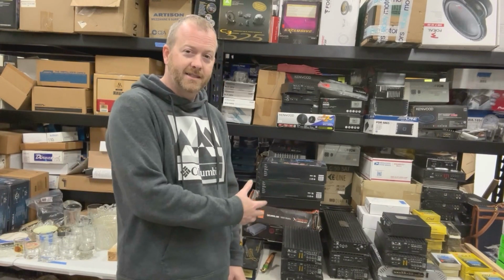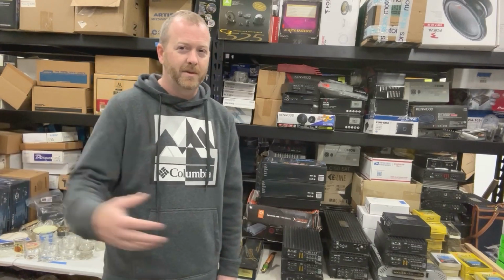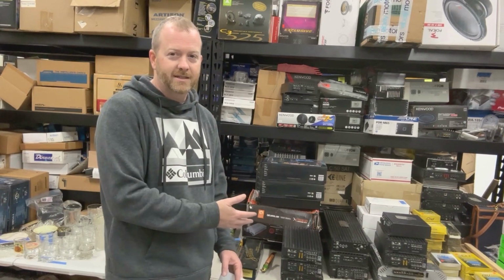It forces me to quickly process and get things ready for listing that otherwise might start in a dead pile or become overwhelming at times. So this is a really good way that we're able to process a lot of inventory.